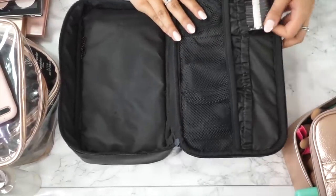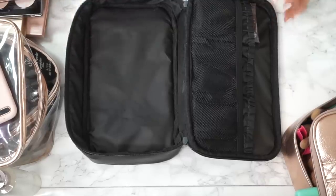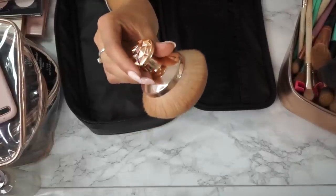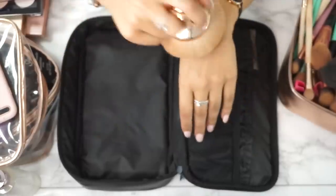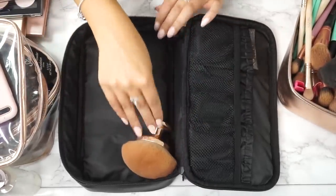Look, as you can see, there's some brushes and stuff in there, but I never use the kit. So what's that doing? I'm going to put all my brushes inside here. Now, I need to take this. This is from Iconic London. It is one from their new range, the Body Glow glitter. How insane is that? So that needs to come in there now.